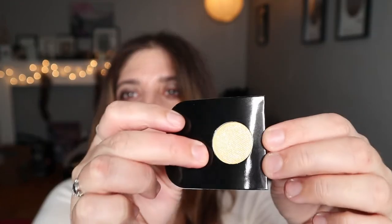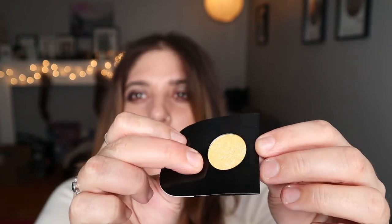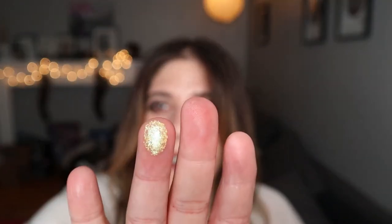Okay. So I bought the Star Chaser Collection. So this is Vela. I don't know if you can see, these have a lot of sparkle to them. And this one has a peachy kind of golden. Ooh, very nice. Very creamy. That's Vela. Very sparkly. Yeah, iridescent.